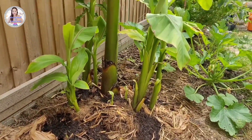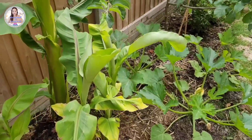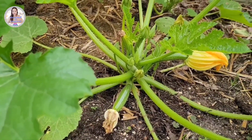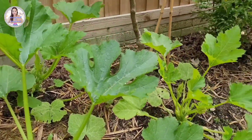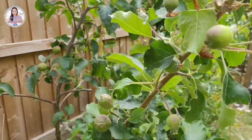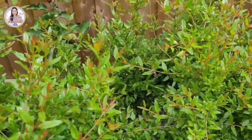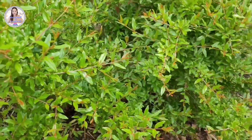And this is my banana tree, getting bigger now, see. And this is what I told you about, the zucchini. And this is my apple plant from last year. I haven't seen the pomegranate. It normally has red flowers, but I haven't seen any yet. The plant looks very happy.